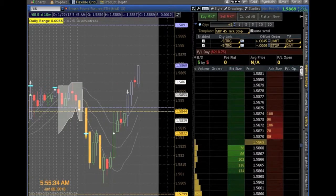Alright, well, we got stopped out. So we're going to see if a better entry arises here for the pound, or anything else for that matter, on the agenda today. So I'll keep you posted.